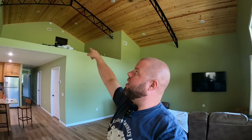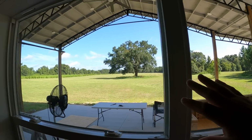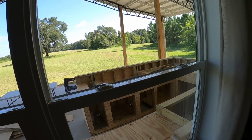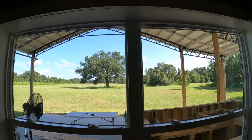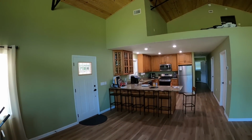But you have to calculate all that space in too, because it is actual conditioned space. Now the overall house is 2,800 square feet. You can see we have massive back porches, just what we wanted for this beautiful view. Building an outdoor kitchen. None of that has to do with this particular video, just letting y'all know the overall size of the house, and we have a 70-foot long porch on this side as well.